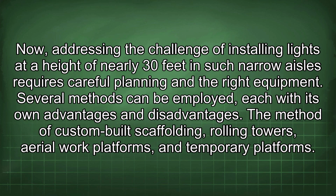Now, addressing the challenge of installing lights at a height of nearly 30 feet in such narrow aisles requires careful planning and the right equipment. Several methods can be employed, each with its own advantages and disadvantages. The methods include custom-built scaffolding, rolling towers, aerial work platforms, and temporary platforms.